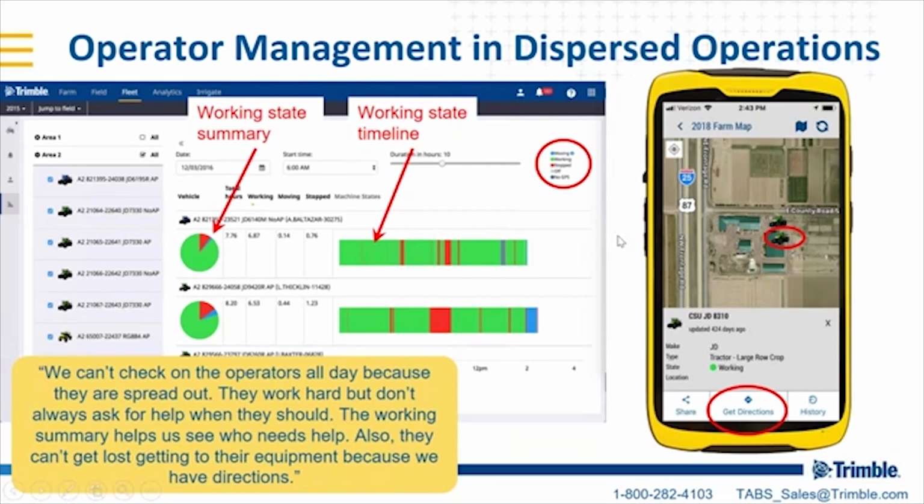On the right is a mobile screen app image of a different farm. It's a 2018 farm map, and I circled one of the 2 tractors because that's the CSU JD8310, and you can see where it is. If you click on Get Directions, the mobile app will open up a new page in the phone map app that you use, whether Google or iPhone, and it'll have directions to where that tractor is using its lat long. And it can do that because it has a display in it.